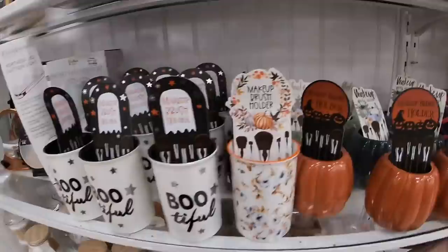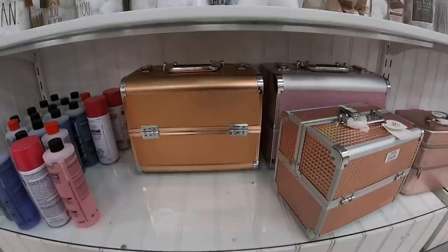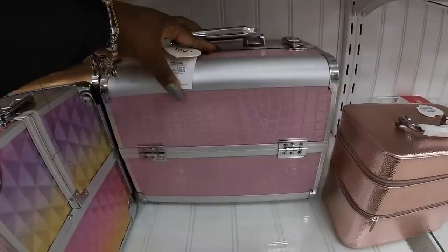This is a pretty makeup box too. And I can't find the price. Why? They have it tucked in somewhere. That's a pretty color. It's a pretty pink one with the snake print. This is 30.